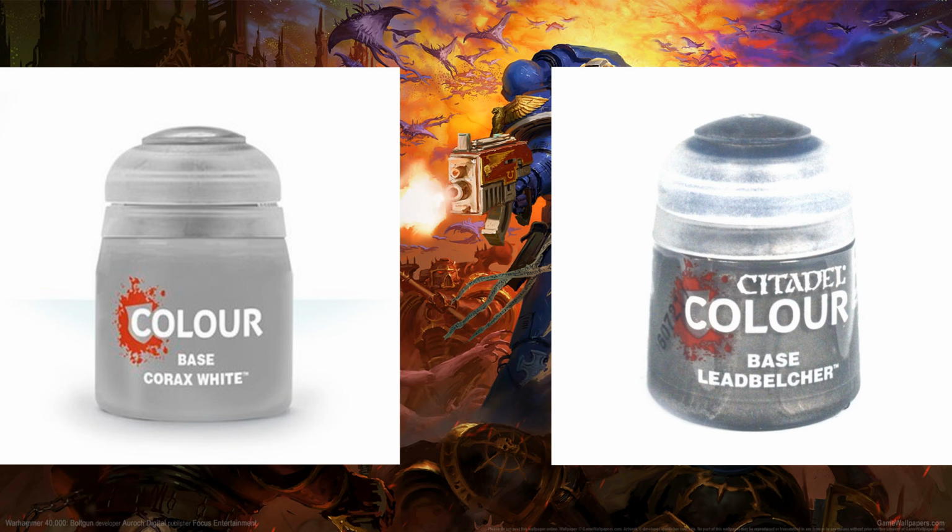Corax White, you're going to use it here, there and everywhere, and a little bit of places in between. So you'll use it on the Eldar when we get them. You're going to be using it on cloaks. You're going to use it in a few extra little places. So it's going to be worth having because it's a fairly decent, versatile paint.